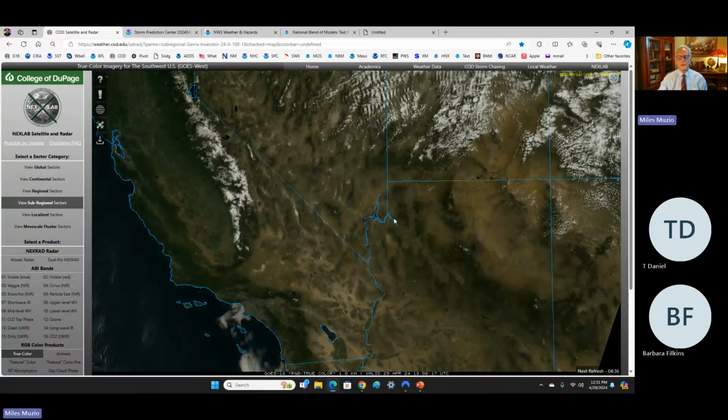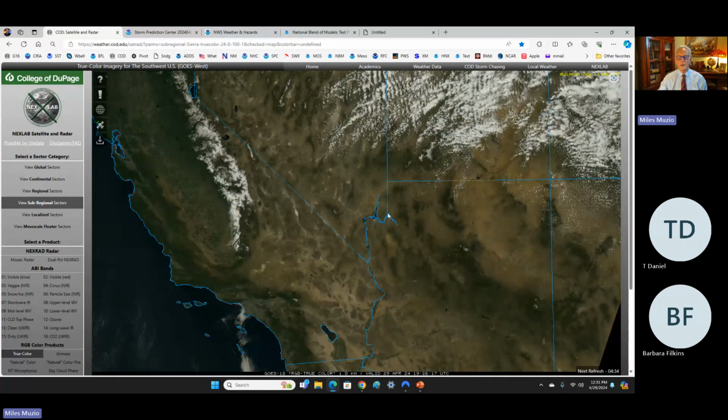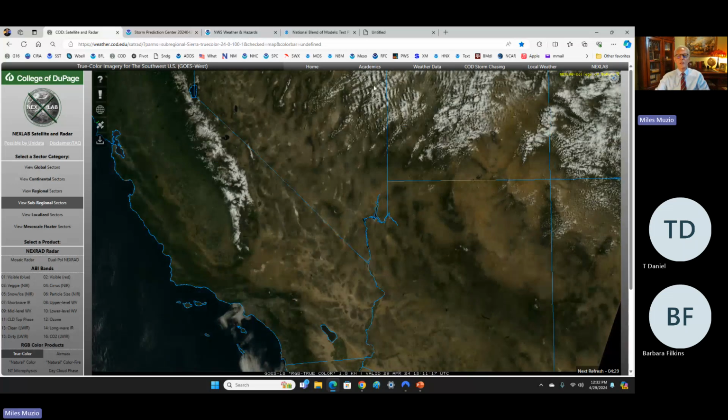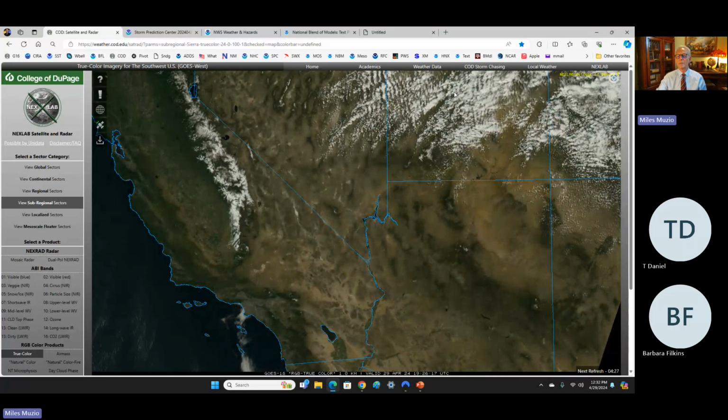All right. So we are done with taking a look at the weather here. It's all pretty good. We have some gravity waves right there across the Ely area and parts of Utah.